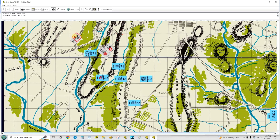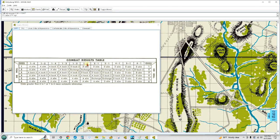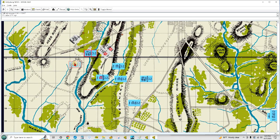And then we've got enfilade. That's doubled. So that's 2. That's 4. And he's fighting down the hill. That doubles it again. So that's 8 to 3. So again, 2-to-1 odds. 2-to-1 with a 3. Defender back 2. Okay. This guy will have to go here since he has to stay out of zones of control. And I'll say he moves here. We will rotate him. And we'll rotate this guy.